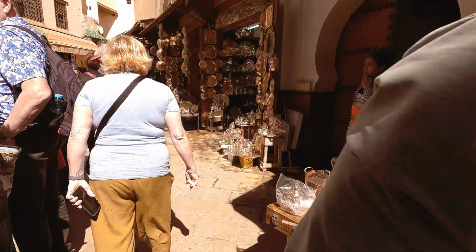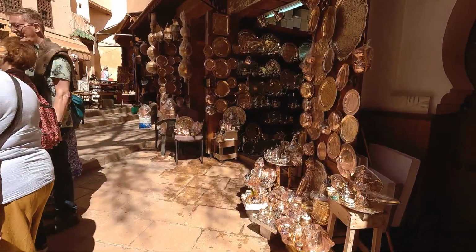Time for pictures, yeah. This closer with my hand.